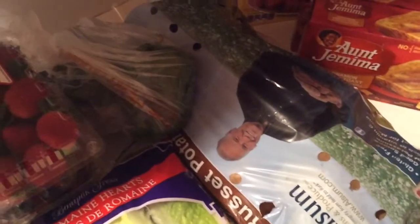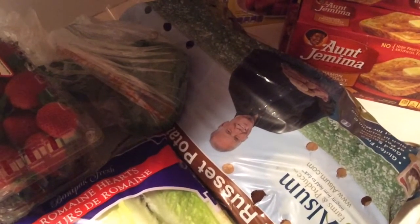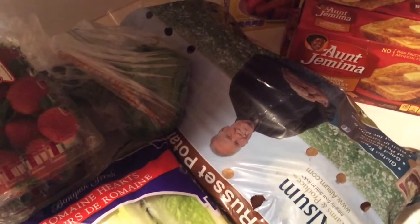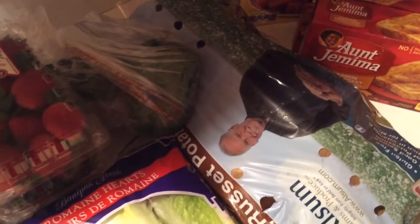And one thing that we always get every 2 weeks is a huge bag of potatoes. This is a 10-pound bag. It was $2.49 at Aldi's. Potatoes are great fillers for baked potatoes. They're simple. Mashed potatoes. I make French fries.